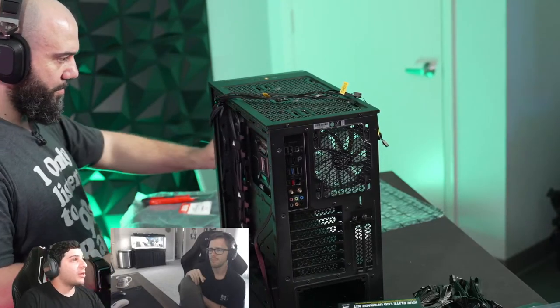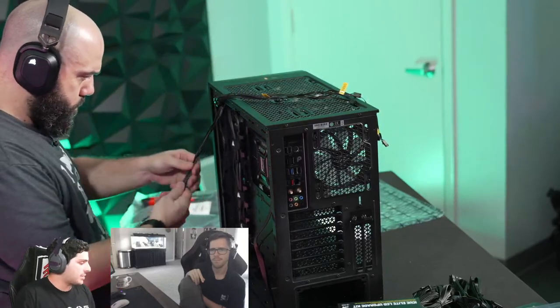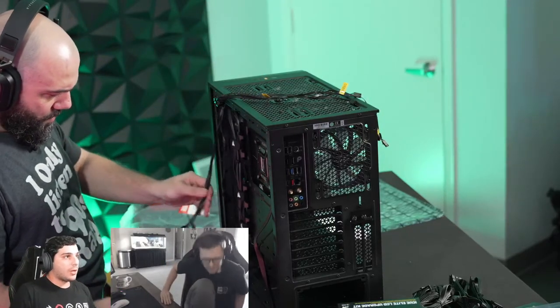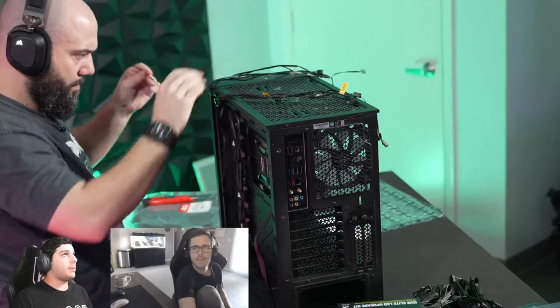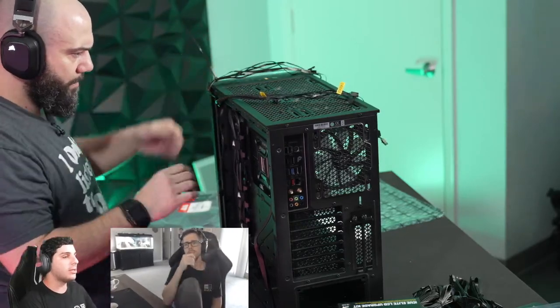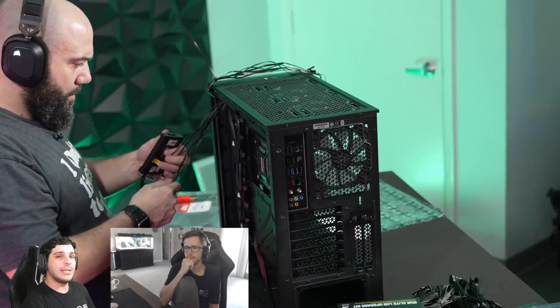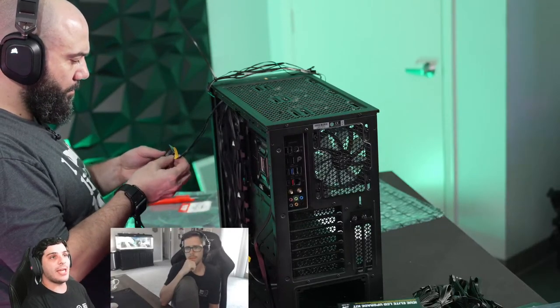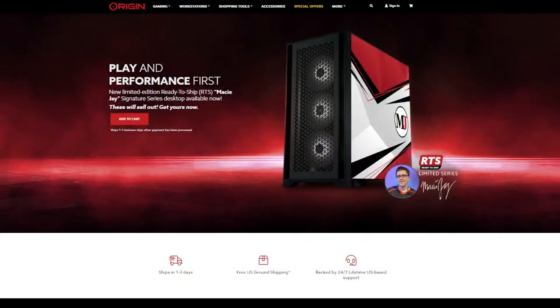Speaking of writing it down, we're going to write down in the chat, again, for all that have joined us late, a link to the landing page for what we're doing here. PJ's building it. I'm not actually going to ask him for a status on the PC after this, but we're building one of the wonderful RTSs we have, which is a limited edition Macie J RTS launch with his signature on the front.